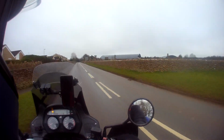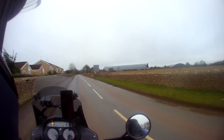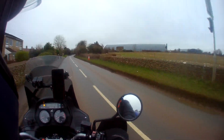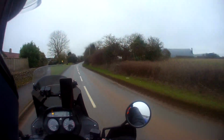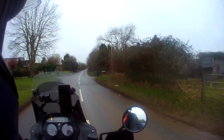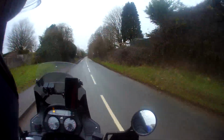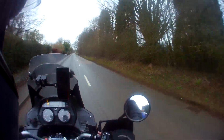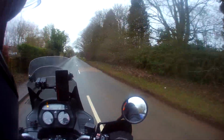So yeah, I'm really happy with the screen I bought. The screen was 95 quid, slightly tinted, so I wish I got a clearer one now. And the little flip-up screen on the top works a treat. When I take it off, I can really notice a difference. I can really feel the air getting blown into my face on the top of my helmet.